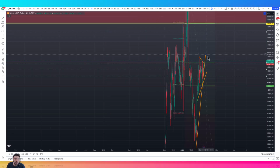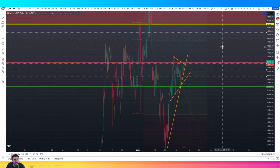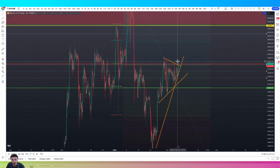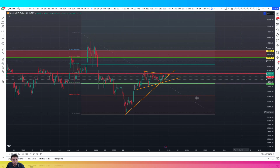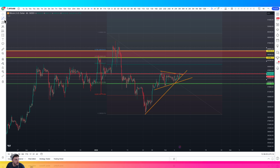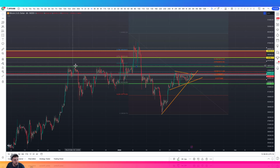So we need candle body closes on some higher time frames to confirm this is a breakout. I'd like to see it happen on a 4-hour chart. Right now, we are poking our head through on the 4-hour chart. And where can we target next for Bitcoin? I would say the first level we can target is right here because we have our touch points back in December all the way to January. So that's going to be 44.2K.